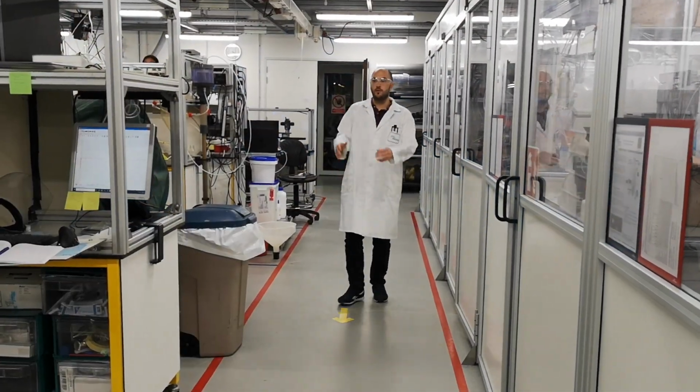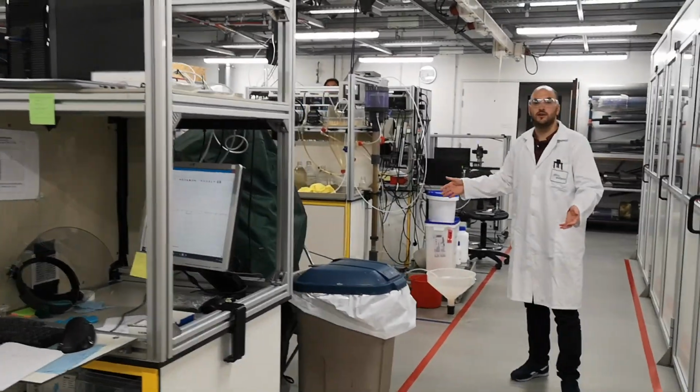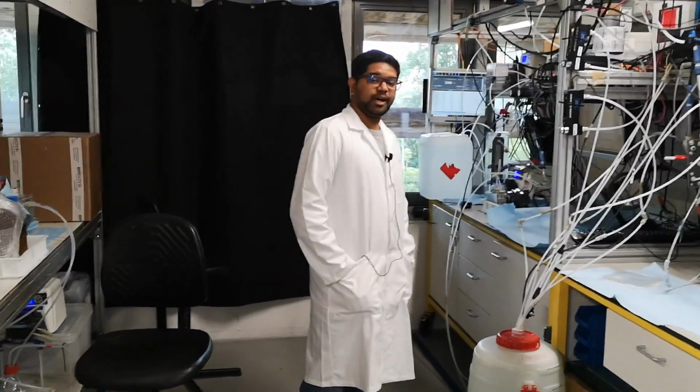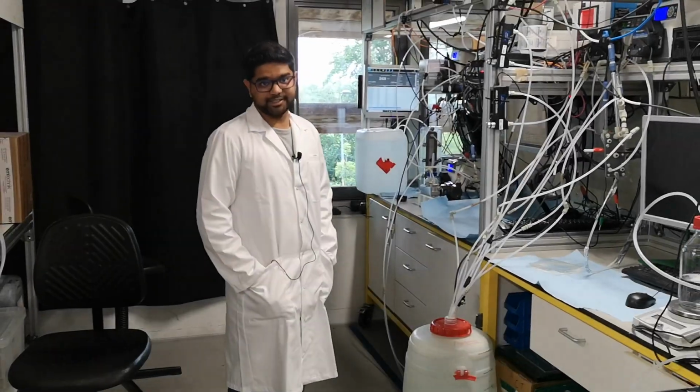And now, passing through all these setups, we get to the setup of Anthony, who is working on CDI to desalinate water. Hello everyone, I'm Anthony. I'm from India and I'm a third year PhD at Wetsus and I'm working on a project called capacitive deionization. It's a desalination technology to remove ions from saline water, and in my project I focus on making it more specific to remove certain ions.